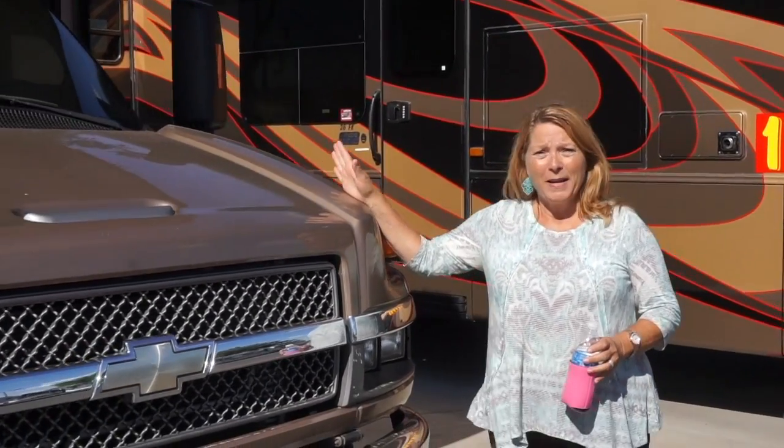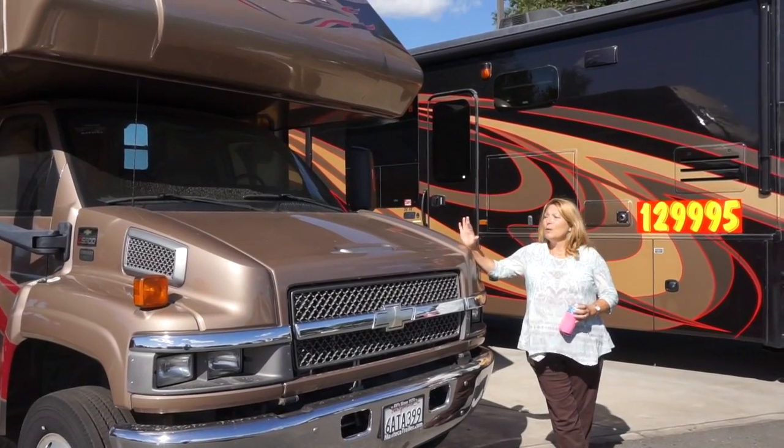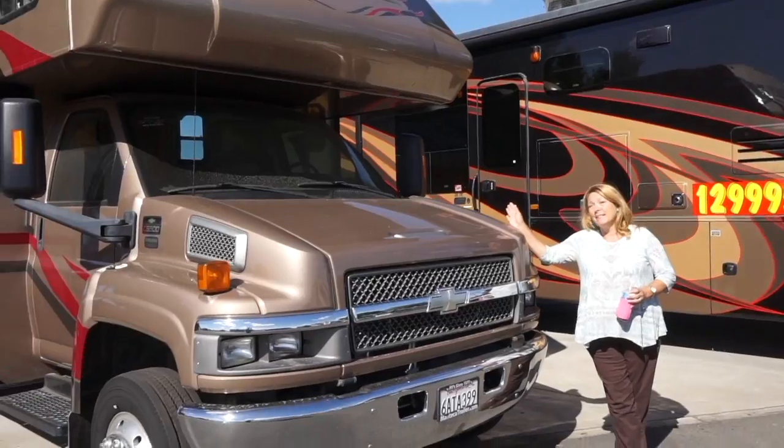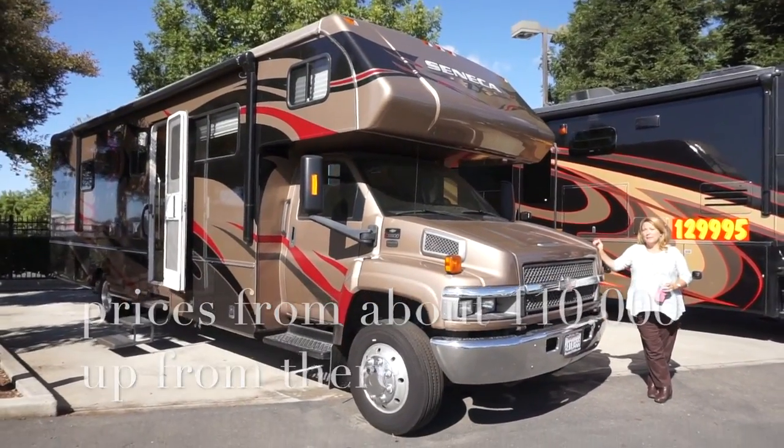This is an example of the diesel engine Class C motorhome. This is a Duramax diesel. It has heavy duty power. It can take much longer lengths and usually has more luxurious amenities. The price tag is also a little more, as you might expect.